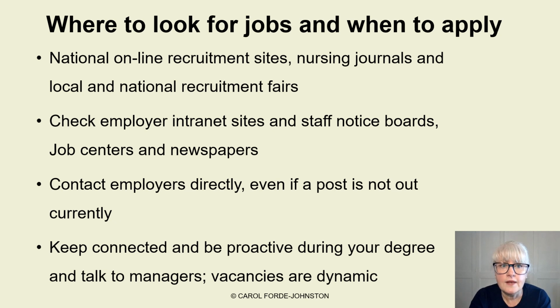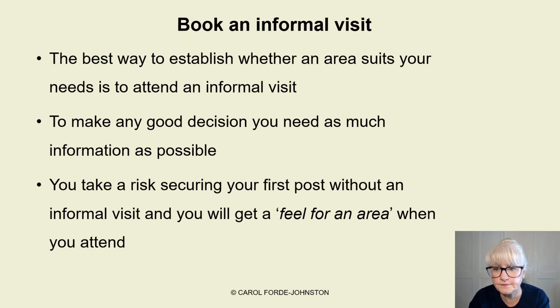Where to look for jobs: national online recruitment sites, nursing journals, local and national recruitment fairs. You can check employer intranet sites. They might have online staff notice boards, job centres, newspapers, and contact employers directly. Even if a post is not out currently, it may be in the future. So keep connected and be proactive during your degree, and talk to managers, as vacancies are dynamic, so they may fluctuate and change over the coming months.